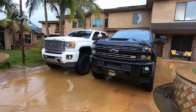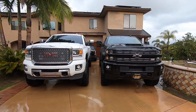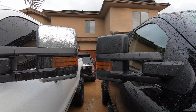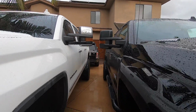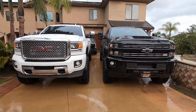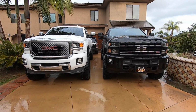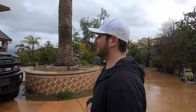Well, guys, all I can say is, wow. This leveling kit that he's got, as you guys can tell from the mirrors here, there is not much of a difference. I would say maybe an inch, which would make sense, because my truck is set to 5 inches. This leveling kit, I have no idea what it's set to. It's just cranked up. But if you look at the lights, look at the front end, Danny's looks bigger than mine, believe it or not. Where'd he go? That's crazy. I didn't think it was that high.